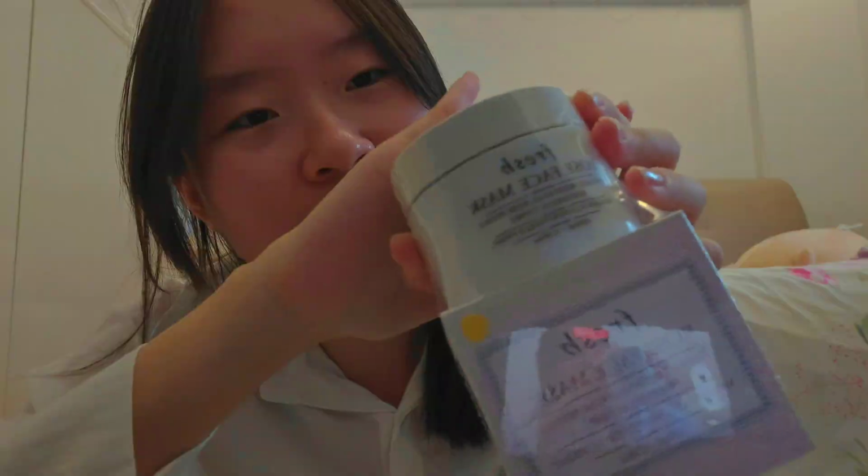This is a lip balm from Dior. It smells sweet like strawberry. And I like the texture, it's soft and it helps to moisturize your lips. I love it because it's not that sticky.